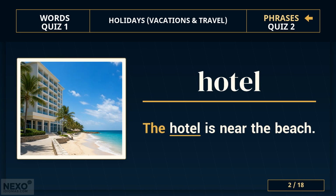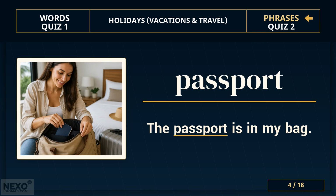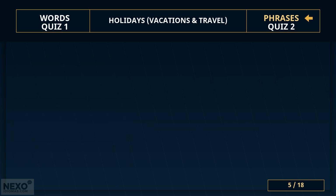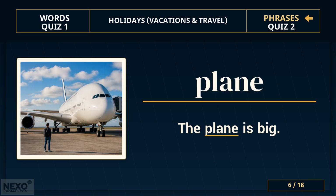Hotel. The hotel is near the beach. Suitcase. My suitcase is blue. Passport. The passport is in my bag. Ticket. I have a ticket. Plane. The plane is big.